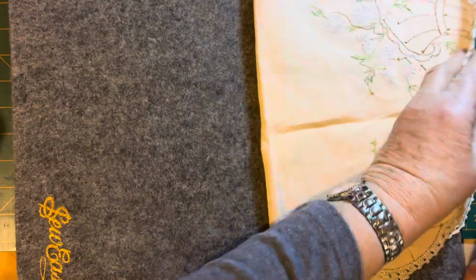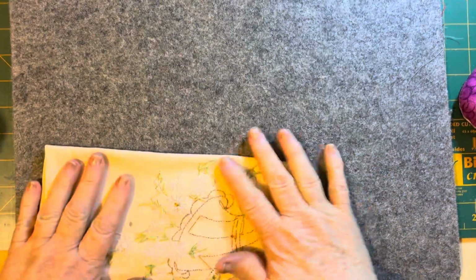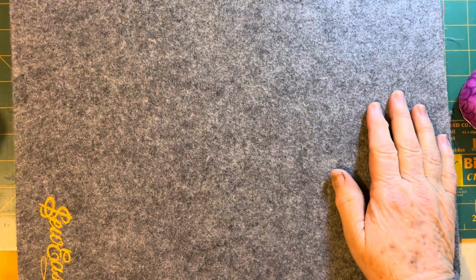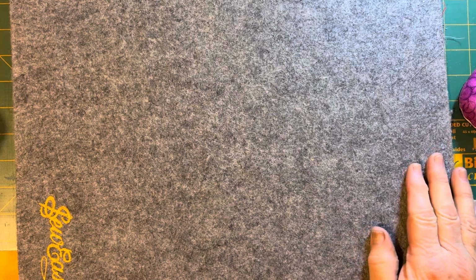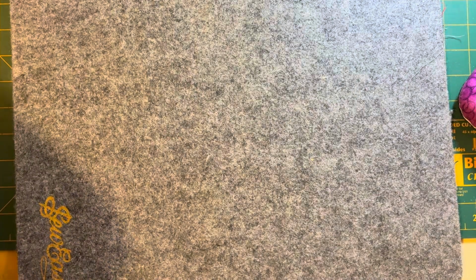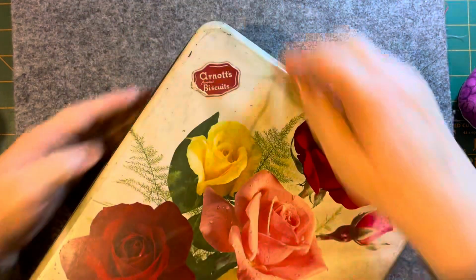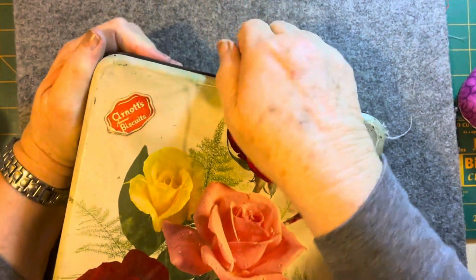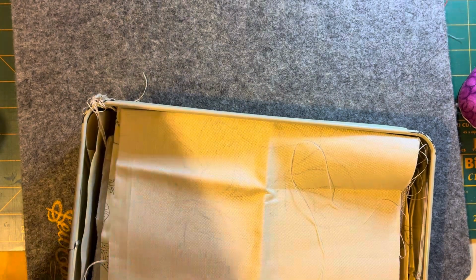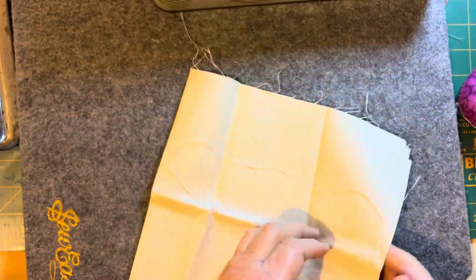Now what else have I got here? I have so many things on the go, so many, but these are the ones I need to concentrate on for a minute. Here are some of my beautiful old tin, an old Arnott's tin. What's in there? Have a guess. These are my unworked doilies.